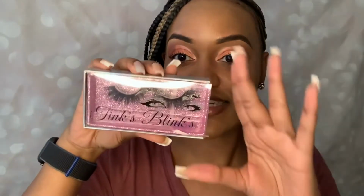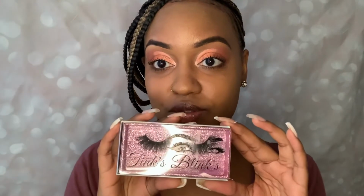Okay, here's the lashes, super cute. They are from Tink's Blinks, so I'm gonna try to find her social media and make sure that I tag her in this video because these are super cute. Like I said, my little sister gave them to me a few weeks ago, and I've been saving them because I knew I probably was gonna use them on my birthday. So there's what they look like. I'm gonna go ahead and just start applying those now.